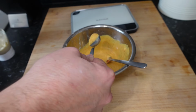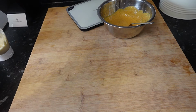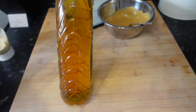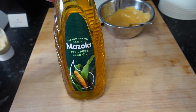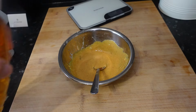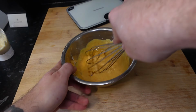I think I want to just thicken it up a little bit, maybe just a little bit more ketchup. So, to thicken it up, I have got some corn oil, because corn oil goes into a lot of things in the US, and I think it'll give it a little bit of colour, thicken it up a bit when I whisk it in, and then with a bit of ketchup, that might be there, as close as I'm going to get anyway. So let's give it a splash of corn oil.